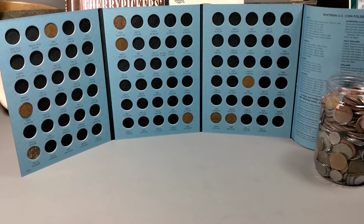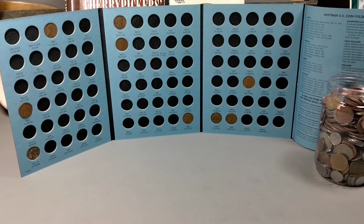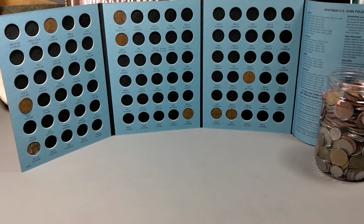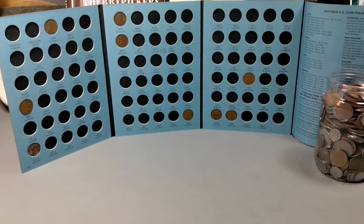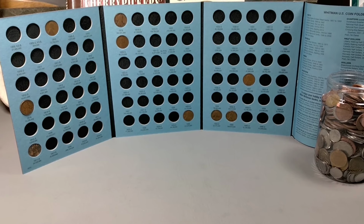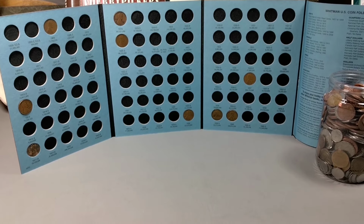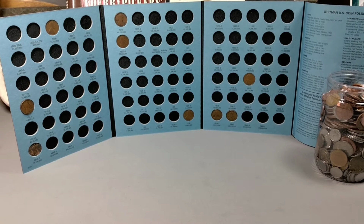What you're looking at here is my album number 1 that I populated in my last episode, where I filled the albums after searching 10 boxes. Well, in 10 boxes from 1909 to 1940, I found 9 coins. And while that gives you a good idea of what 10 boxes will get you, it's a little slow for me. I'm in my 60s and like to see a few coins in there.